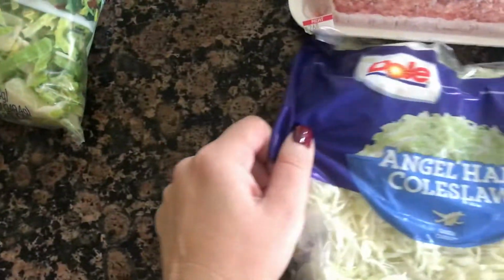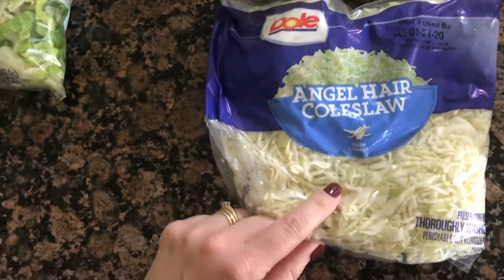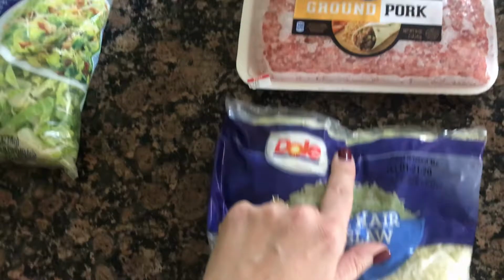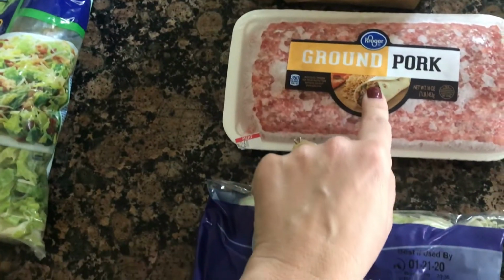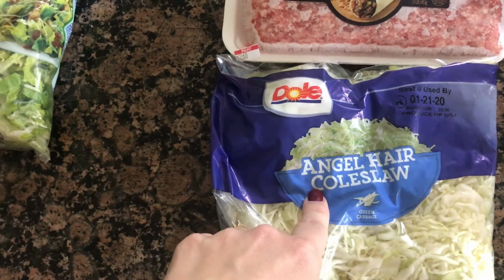And then next up, I had this pack of coleslaw mix. There's lots of things that you can do with this. And so I had this on hand. I picked up ground pork today. And what I'm going to do with this is make that egg roll in a bowl.